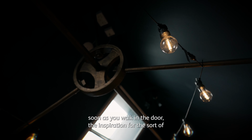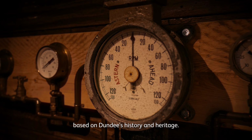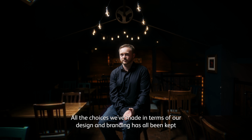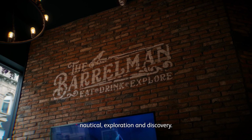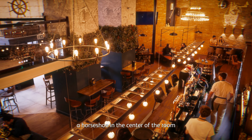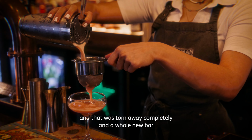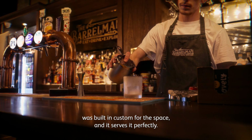The inspiration for the nautical theme that we have here is based on Dundee's history and heritage. All the choices we've made in terms of our design and branding have all been kept with that concept of quirky nautical exploration and discovery. So the bar was originally a horseshoe in the centre of the room, and that was torn away completely, and a whole new bar was built custom for this space, and it serves it perfectly.